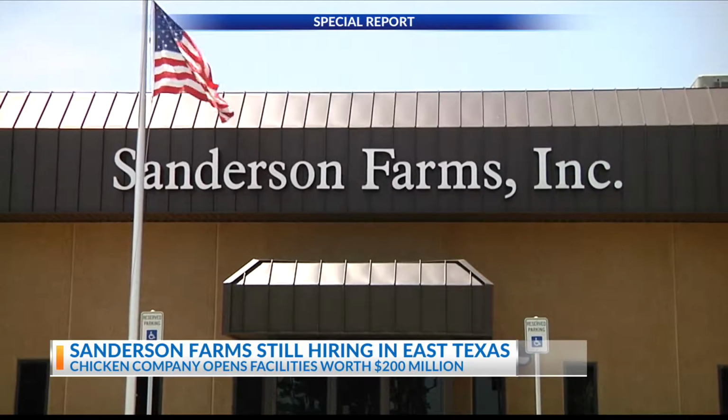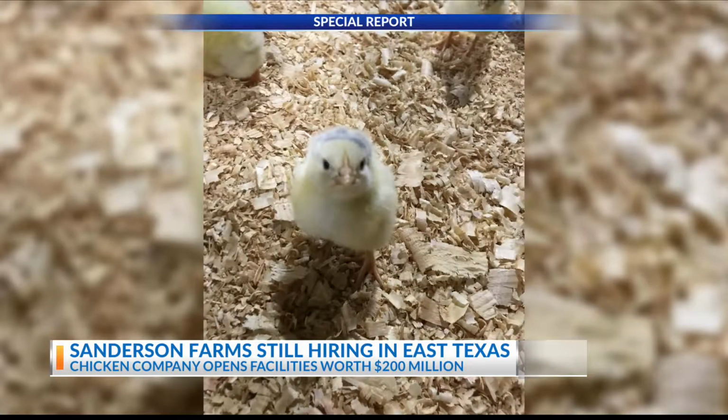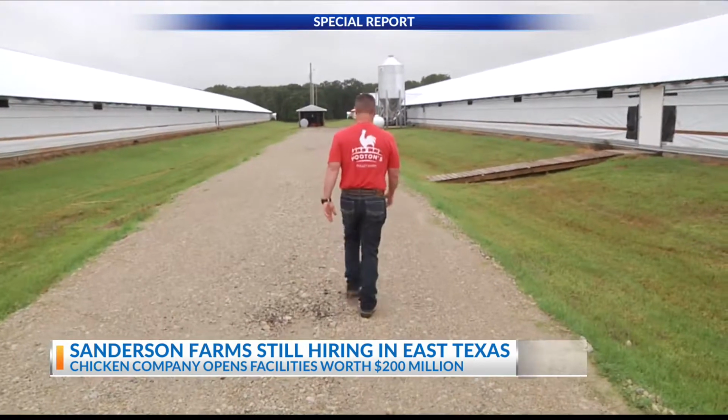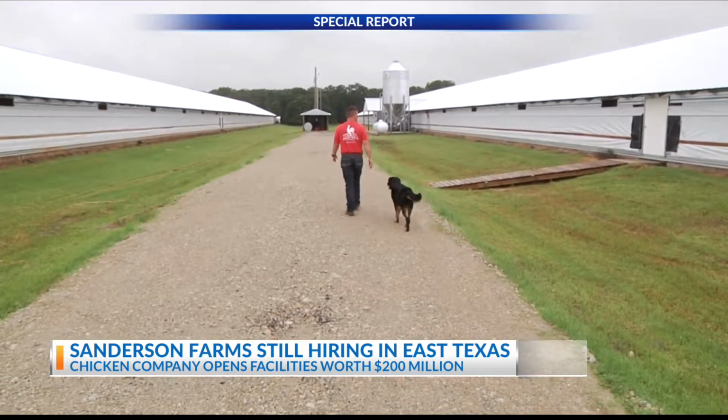It all starts here at the hatchery located in Lindale. Eggs are brought here, and 21 days later, they hatch. Those baby chicks will go to a farm we call a broiler farm or broiler grower contract producer. Those birds will stay there for about 49 days. On a soggy morning, Joey Hooten and his dog check on the pullet farm.